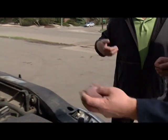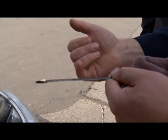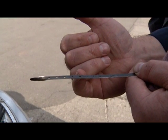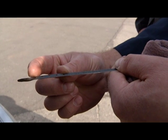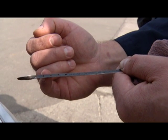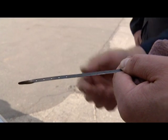So basically what we're looking at when we get our oil dipstick out, they're all basically the same thing. Some of them you'll have a mark at the bottom and a mark at the top. This one has 5 marks for some reason. Basically, the principle is between the top and bottom is 1 liter of oil. So if you pull the dipstick out and we're down here, that's about 3/4 of a liter that you would have to add in order to bring it back up to this full level.